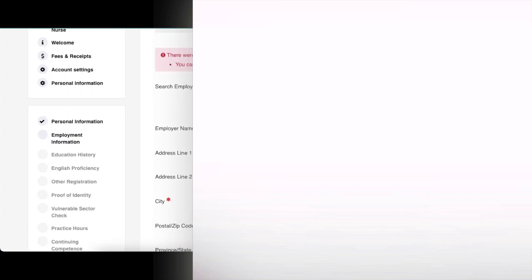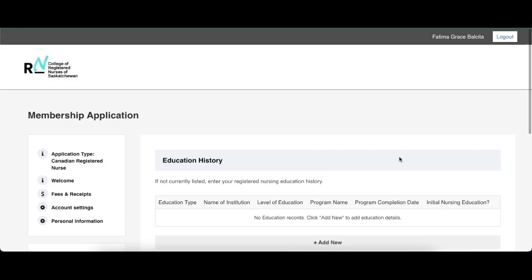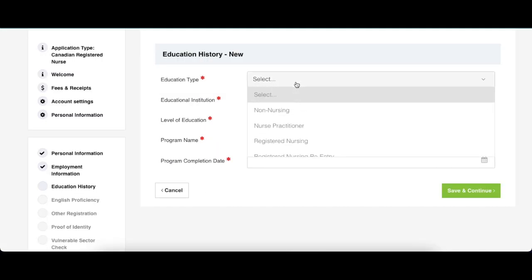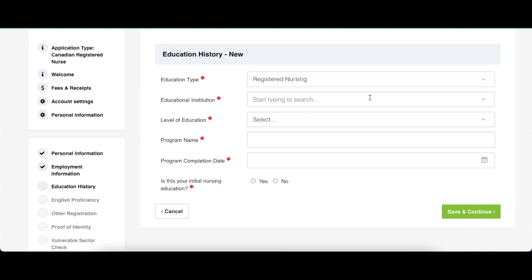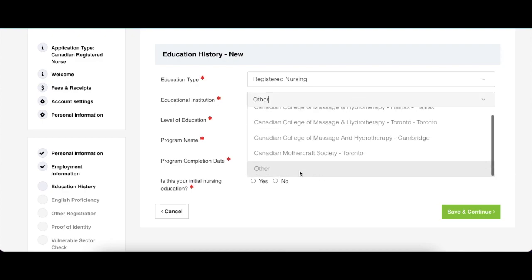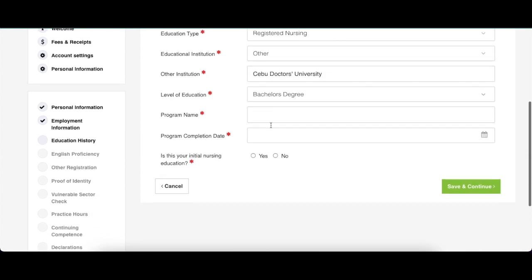Okay, so I'll just review all of these details, and I'll just cover it due to privacy purposes. Once you're done reviewing it, you can go ahead and click the next button, and then save and continue. Now let's proceed to education history. Under the education history, it should be the school where you graduated nursing. And in case you have more than one school, you can always tick off no under is this your initial nursing education, and then there's going to be additional information that you need to fill regarding your other schools aside from the school that you graduated nursing.